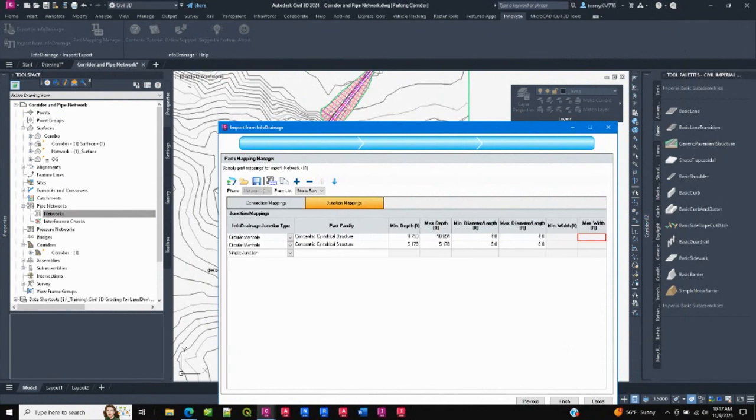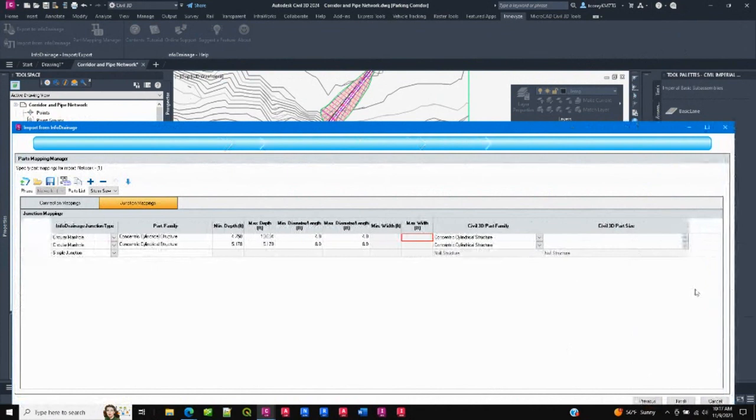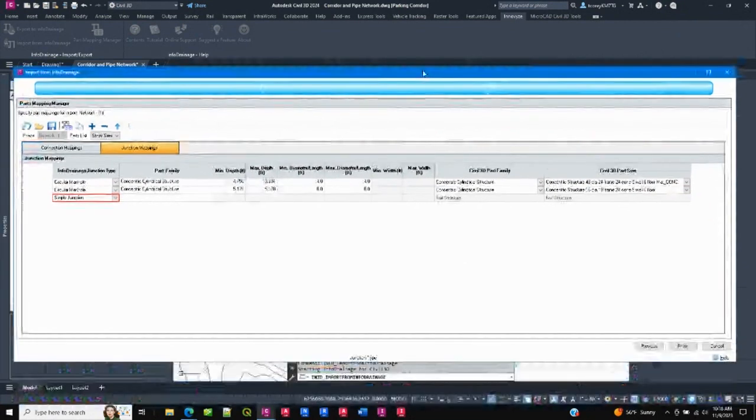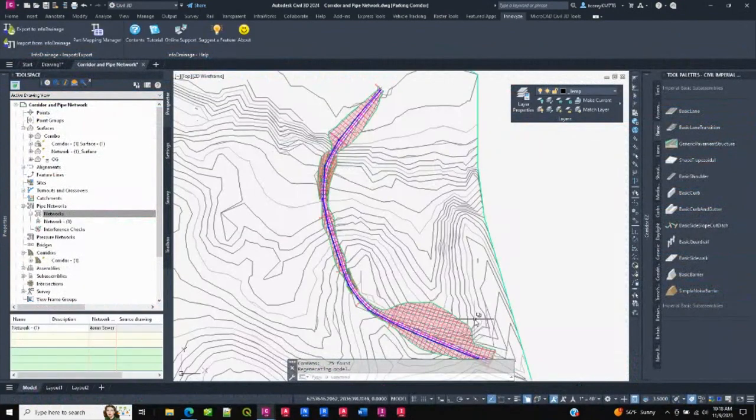Now this dialog, I will recommend you make it long. Okay, so here's a 4-foot concrete cylindrical structure is what I want. That's right. But I need a size, a part size. So let's get the 48-inch for that one. We also have an 8-foot concrete cylindrical. So let's get the 96 for that. Okay, everything else I think is going to be good. I can just say finish, and it'll bring in that network for me.